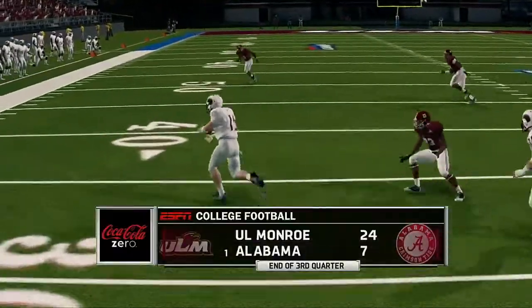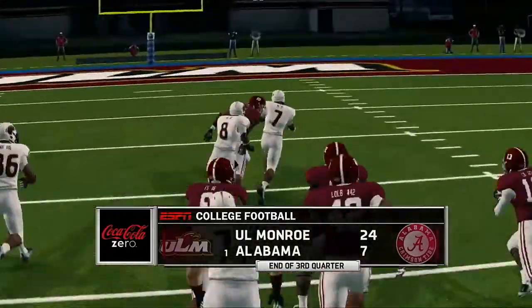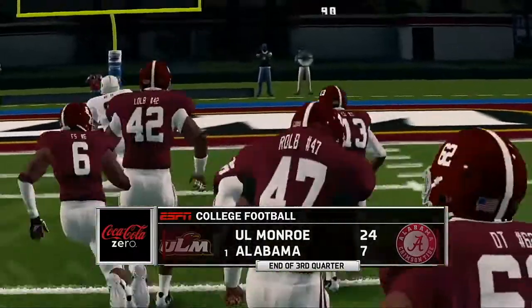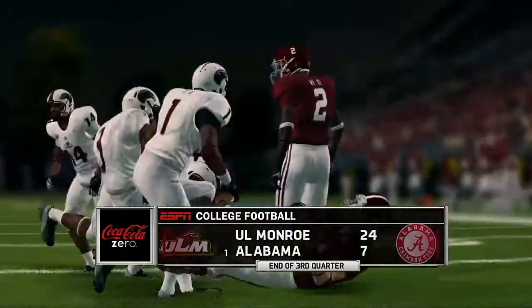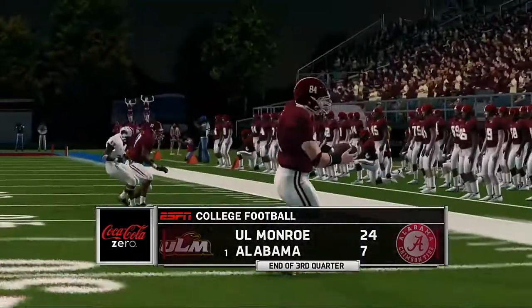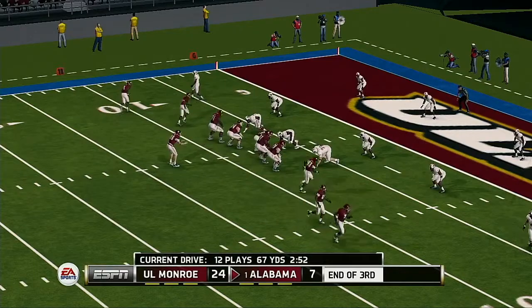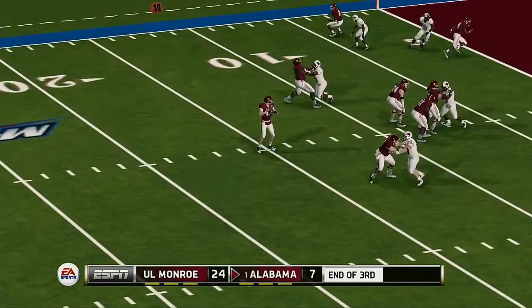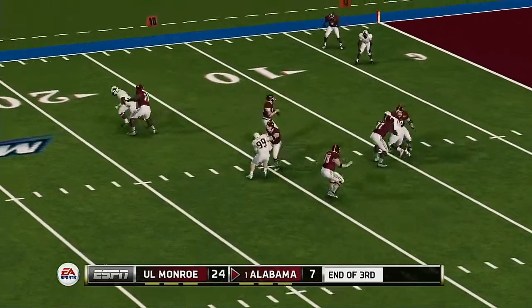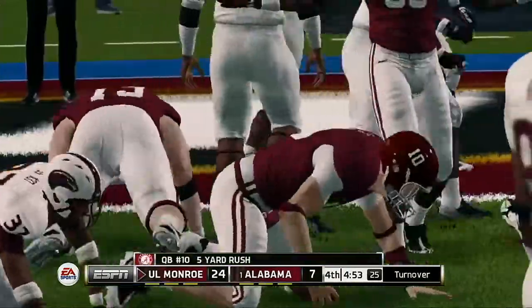We've reached quarter number 4, and right now it looks like we may have an upset. The Warhawks lead it by 17. In this very pivotal fourth quarter. They come out in an empty backfield. Here comes the pressure. And he's level at the 2-yard line.